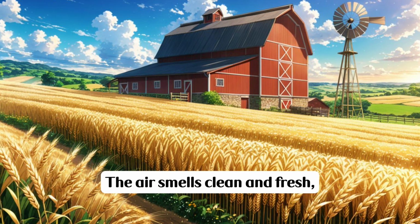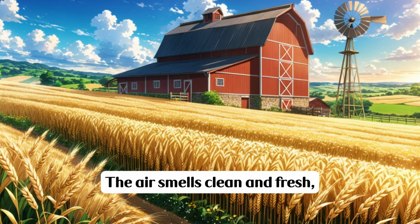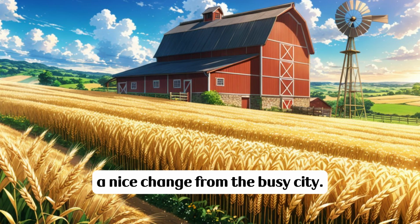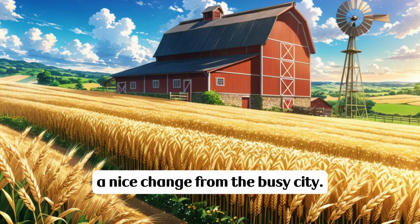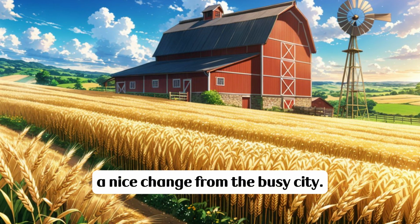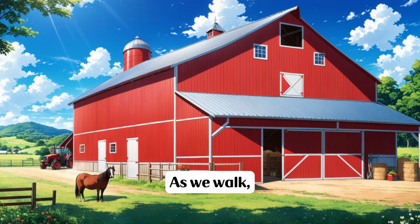The air smells clean and fresh. A nice change from the busy city. As we walk.